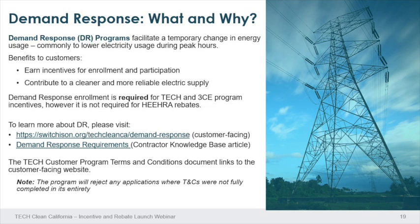So, in order to continue to electrify and also make California's electricity supply cleaner with more renewable resources, we have to shift some of the electricity demand out of the evening hours and into the daytime. Demand response enrollment is required for Tech HVAC and 3CE HVAC incentives, but is not required for HEEHRA rebates. The demand response program enrollment is great optimization opportunity as they incentivize participants to make slight shifts to when they use their electricity. There are all sorts of demand response programs which customers can enroll in to meet this requirement.